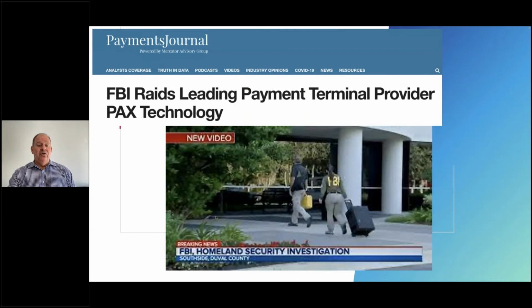And just to show you again, more news that we see: this was an FBI raid of one of the credit card terminal providers, Pax Technology, because they actually got hacked. They had a hacker inside their operating system, and the FBI found out through various complaints and went into Pax and said, hey, you're exposed. And so all those locations that had that technology got exposed. So this stuff does happen, and you want to take those precautions by scanning that IP address and making sure you have a clean scan.